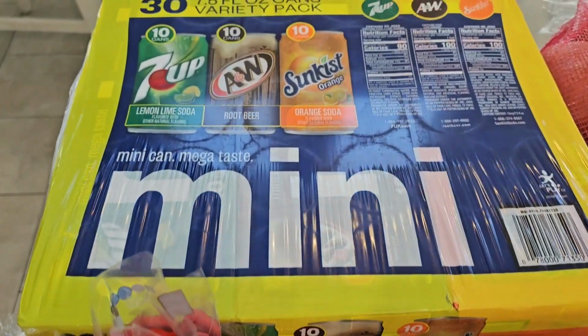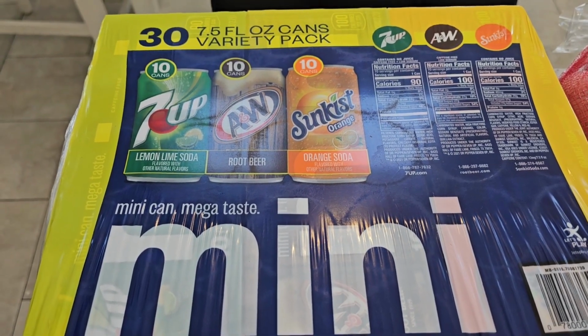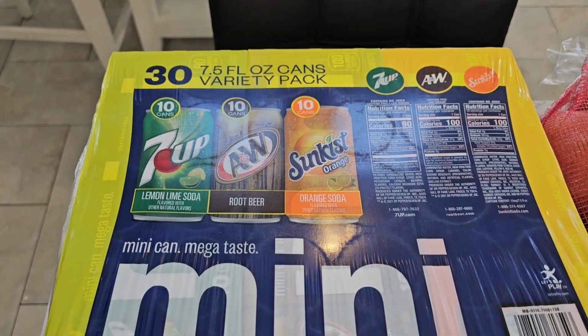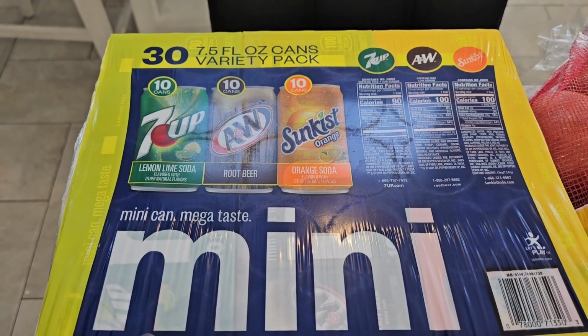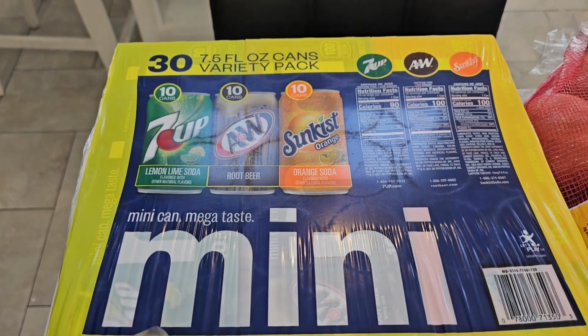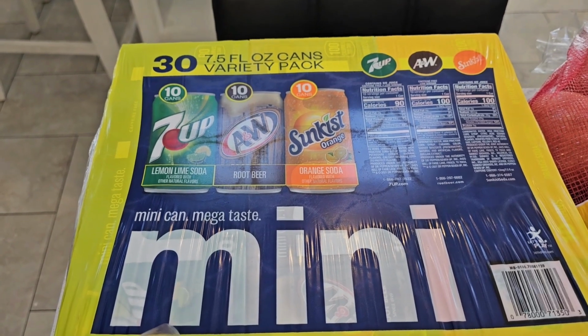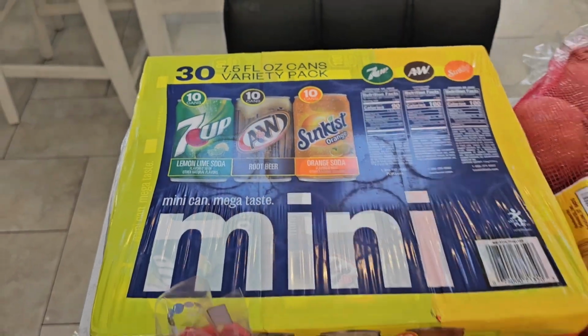Then over here we have the mini package of the 7-Up, root beer and orange soda variety. It's 3 cans in here, and this is the mini size cans. I like these because most times I can't really finish a whole can of soda. I don't really drink soda that much anymore, but sometimes I may have the craving for something a little bubbly. So at least we have some. This should last us a while here in the house.